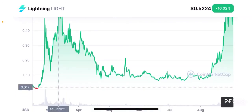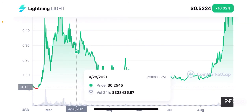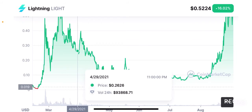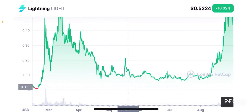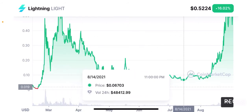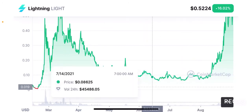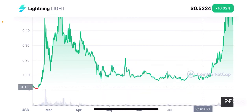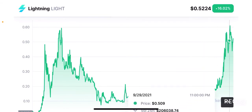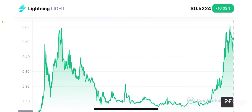And then it immediately crashed down, retesting the price point of 25 cents on 29th of April, and it went back up, touched the 40 cents mark, and then crashed for good, reaching an average price of somewhere between 8 cents to 10 cents throughout July and August. In August it reached a relative low of about 7 cents per token, before which it started pumping again and reaching the previous all-time highs of about 60 cents. So it didn't make a new all-time high, but now it is trying to push upwards.